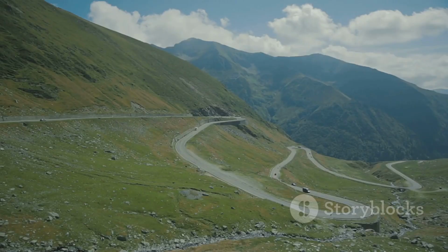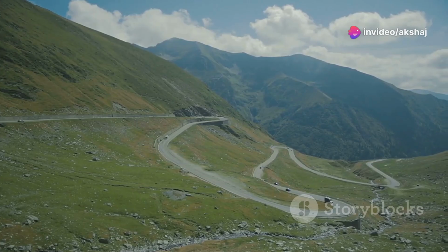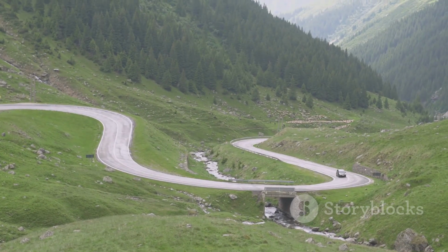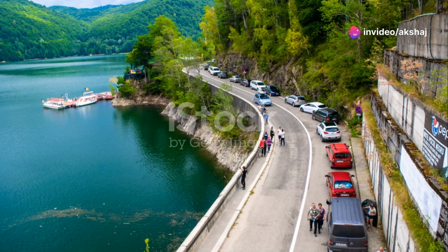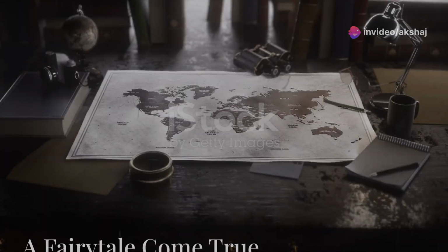As you continue along the Transfăgărășan Highway, you'll pass through tunnels carved right through the mountains. The Transfăgărășan Highway is a journey that will stay with you long after you've reached your destination. So, pack your bags, grab your co-pilot, and get ready for an unforgettable adventure. Just remember to keep your eyes on the road. The views are mesmerizing, but safety first.